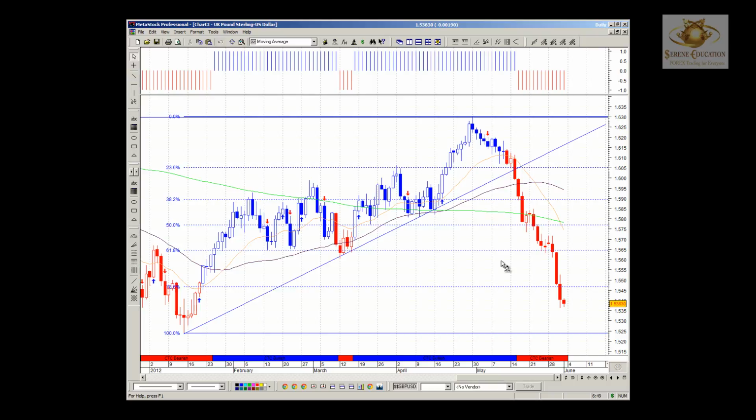Non-farm payroll, as I mentioned, is out today, and if those figures of the US market do come out positive or higher than the expected forecast, then we could see sterling continue to fall to the downside. If not, and we see a lower figure than the forecast, then we could see sterling do a bit of a rally for today in particular, back up towards this 78.6 mark here at the 1.5700 mark. So look at your intraday data.